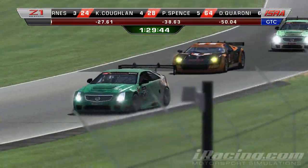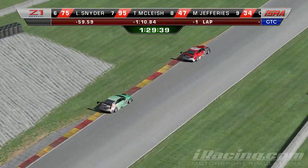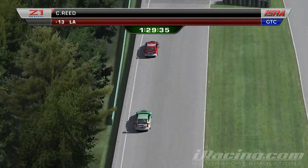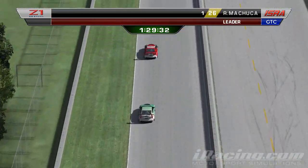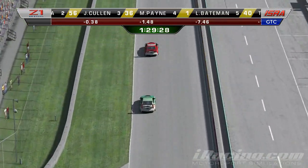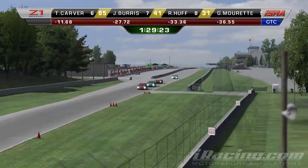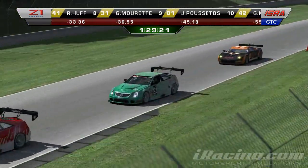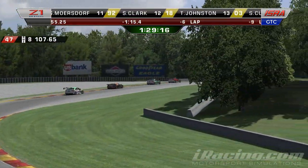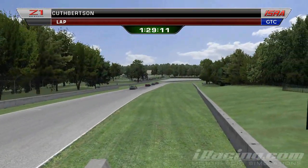Yeah, it looks like we're going to cut away from it now because it looks like it's been status quo for quite some time, so hopefully we cut back if anything changes. But Ricardo Machuca not able to get away from James Cullen as they're going up the pit straightaway here. That's actually very steeply uphill where they are right now. And you can see in the draft that James Cullen is pulling a little bit on him, but really not near close enough to make any difference, with Daniel Coroni in close pursuit of those guys, and Mark Payne will make this a three-way battle for the lead, it looks like.